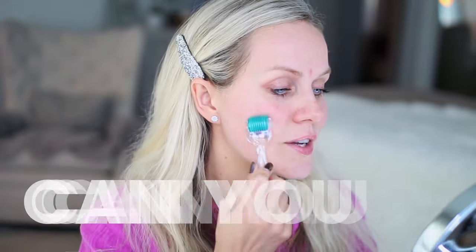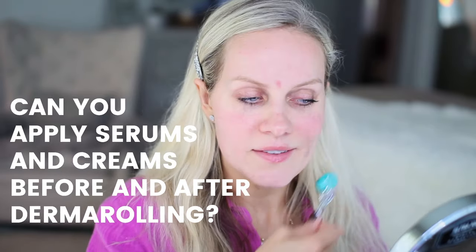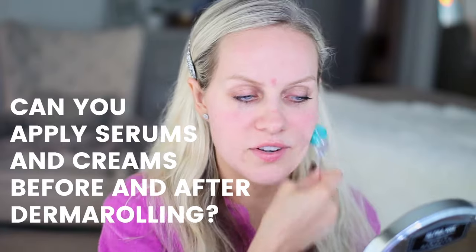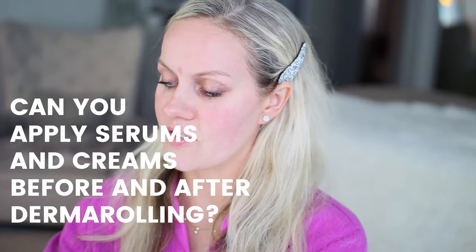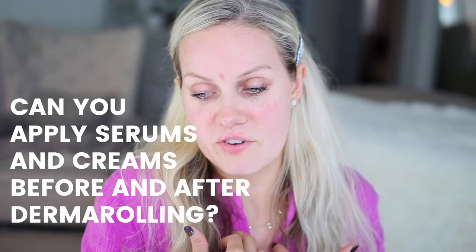By the way, serum, creams now. You can actually apply a serum or cream before or after. It does not matter. It's just your personal preference. I'm gonna apply after because this is my personal preference. Now, if you're on a budget, don't use anything. Like this, it's fine. Just don't go outside.